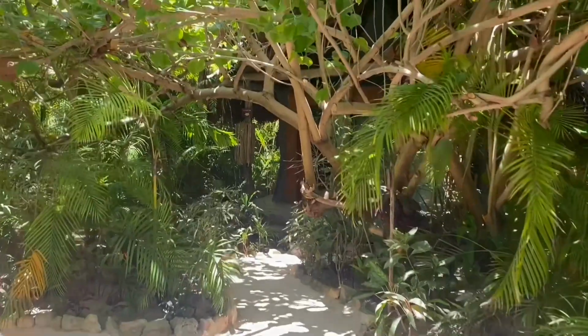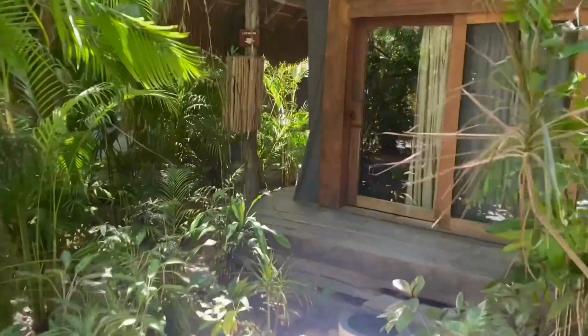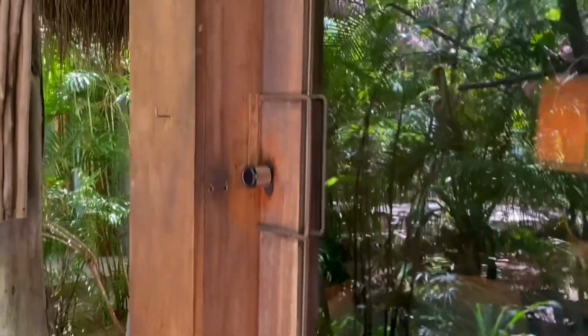Okay, so we just got to the hotel and I have never seen a hotel like this before. It is absolutely, look, I look like I'm standing in the jungle. I'm right outside of my room. Ready? I'm gonna flip the camera and I'm gonna show you my room. We're in a tent.